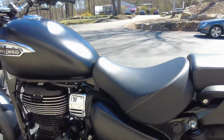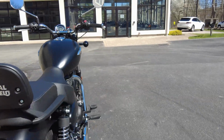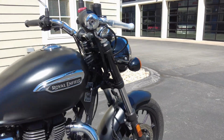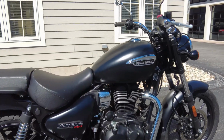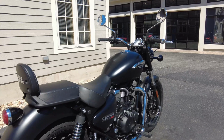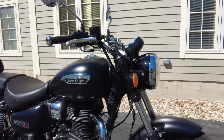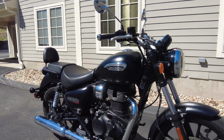421 pounds wet, that's what the bike weighs. The wet weight is what you want to go by. That's the actual weight of the bike you're going to be handling. So full of oil, hydraulic fluid, brake fluid, things of that nature. Don't ever be fooled by the dry weight of a motorcycle thinking it's very light, because that's with no gas in it, no oil, no brake, hydraulic fluid, anything of that nature. So just keep that in mind. 420 pounds wet. So really average for its class and size of bike.